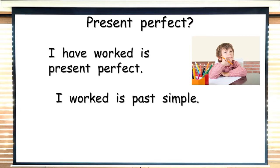But then the shop assistant said, I worked. That is past simple. Past simple is when something is finished and it's completely in the past. It's completely finished, it's gone, it's done, it's all in the past.